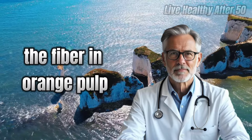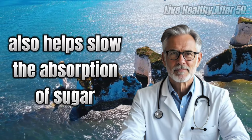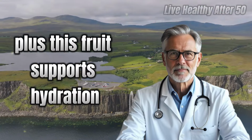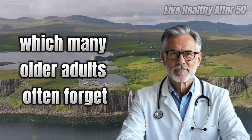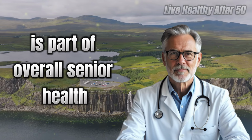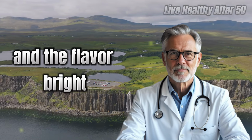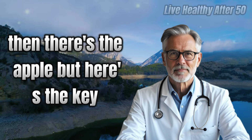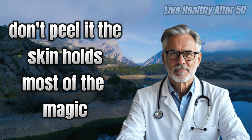The fiber in orange pulp also helps slow the absorption of sugar, making it easier to keep your levels steady. Plus, this fruit supports hydration, which many older adults often forget is part of overall senior health. And the flavor: bright, refreshing, and deeply satisfying. Then there's the apple. But here's the key, don't peel it. The skin holds most of the magic.